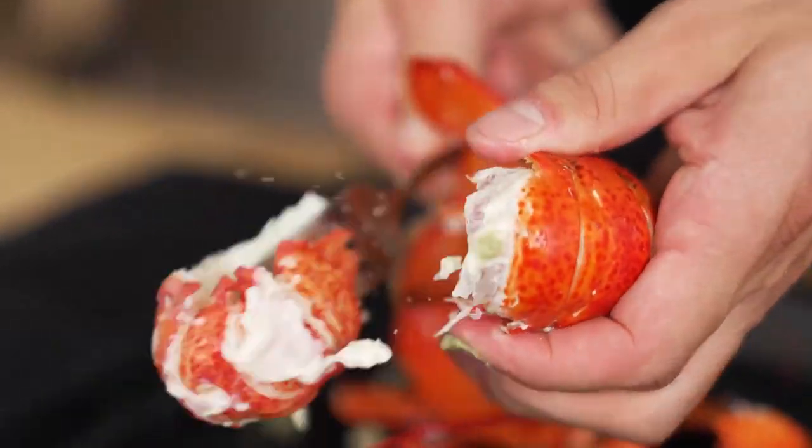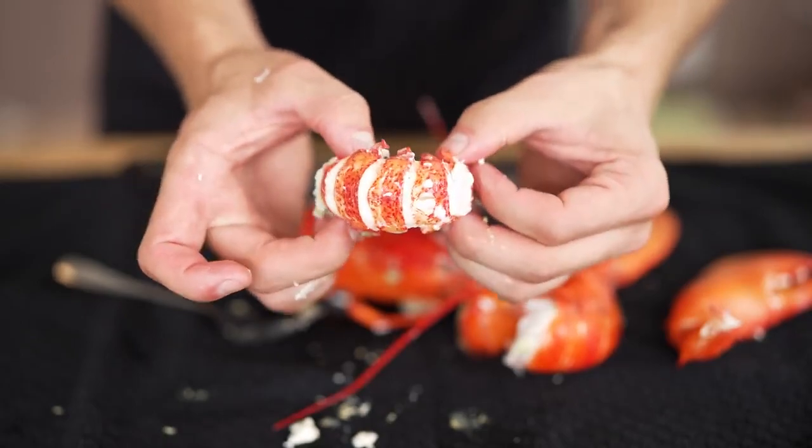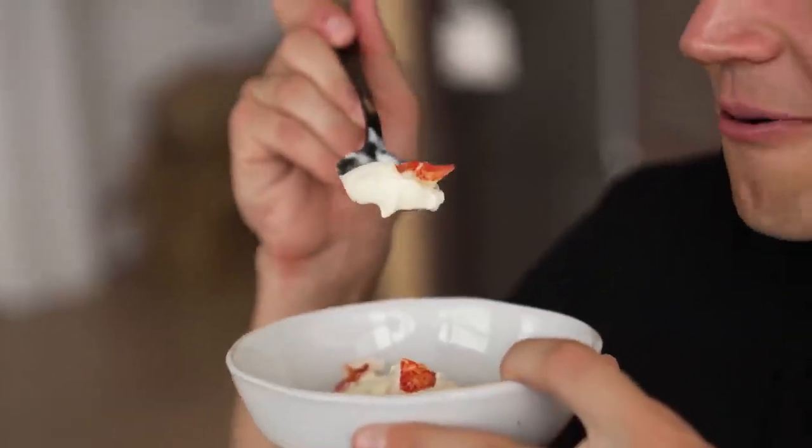I'm allergic to lobster and shellfish in general, so this is not the brightest move by me, but I'm gonna try it for you. I don't really wanna say much about this lobster ice cream. I'm just gonna give it a taste, and I'm gonna give you an honest opinion. I really don't wanna do this.